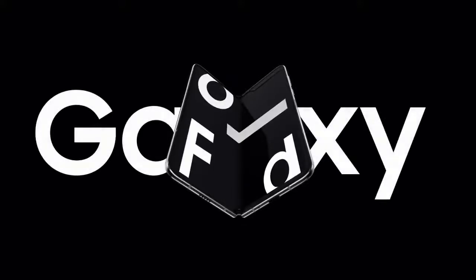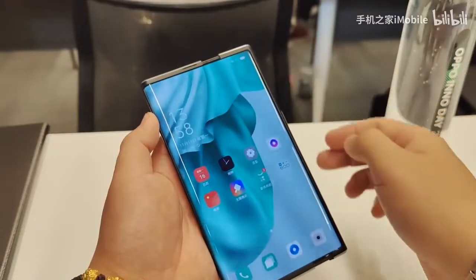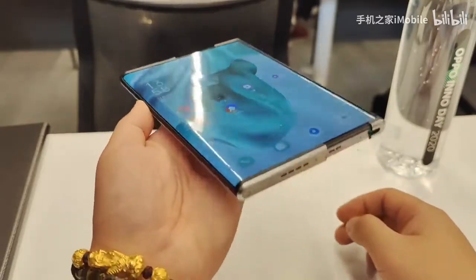We have seen the fold, the flip, but here is the roll. This is a design that is completely out of the box.